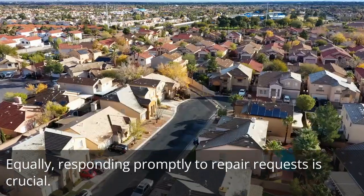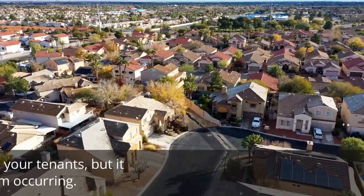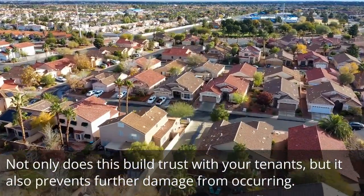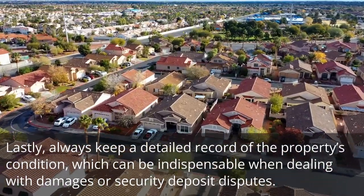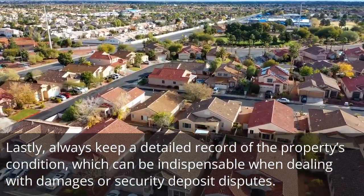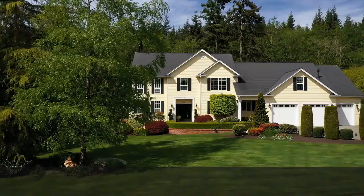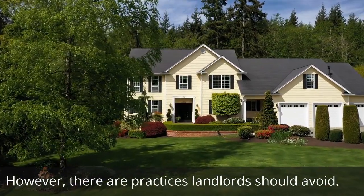Equally, responding promptly to repair requests is crucial. Not only does this build trust with your tenants, but it also prevents further damage from occurring. Lastly, always keep a detailed record of the property's condition, which can be indispensable when dealing with damages or security deposit disputes. However, there are practices landlords should avoid.